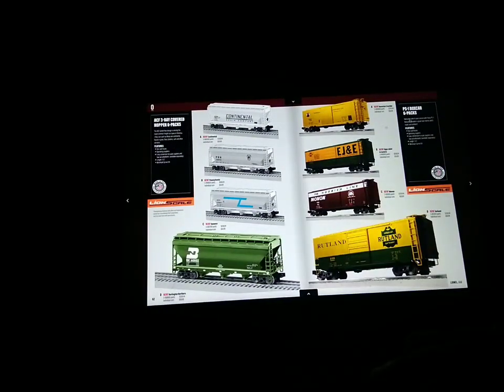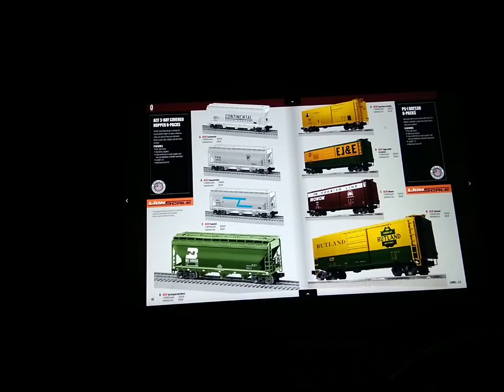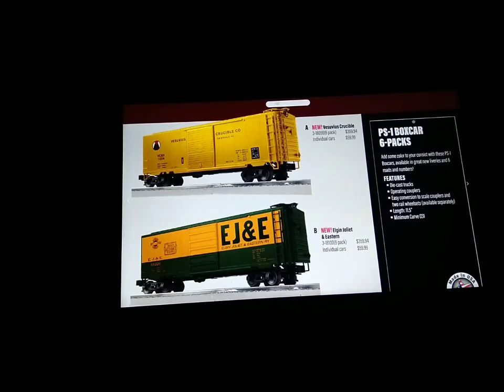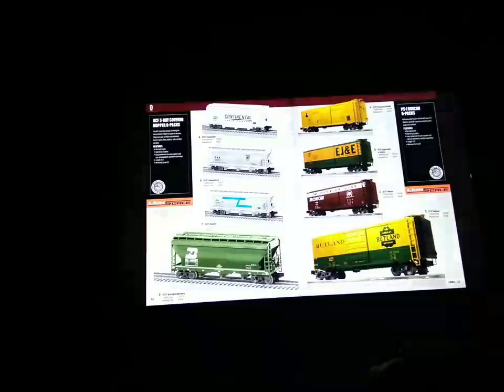There's also the PS1 boxcars, which are 6-packs. They have the Westvaco, Crucible, Lehigh and Hudson River, and the Monon and Rutland. All of these also have features like diecast trucks, operating couplers, easy conversion to scale couplers, and 2-rail wheel sets available separately, length of 11.5 inches and a minimum curve of 31.